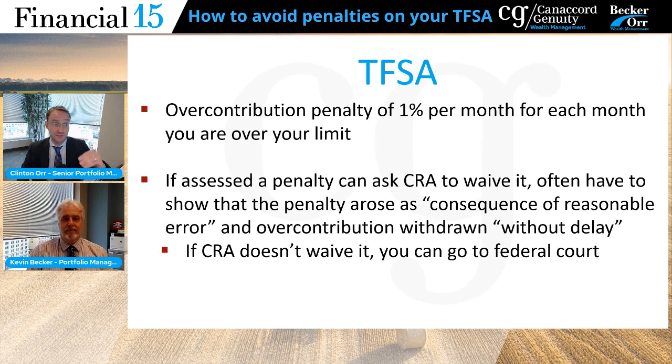Absolutely. CRA doesn't have to waive it. It's subjective, it's up to them, right? So you can ask them and they can say no, and then you can take them to court. But let's try to avoid that whole scenario.